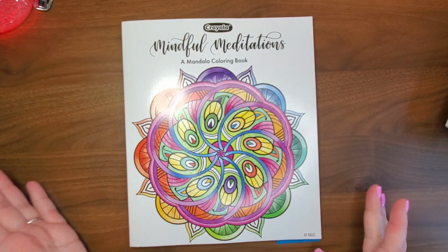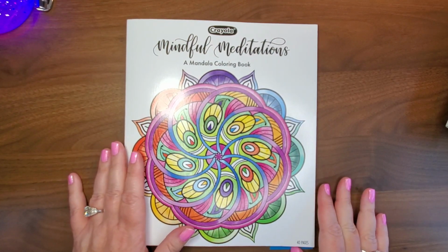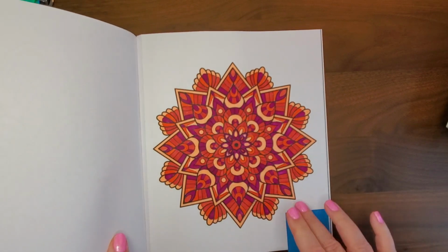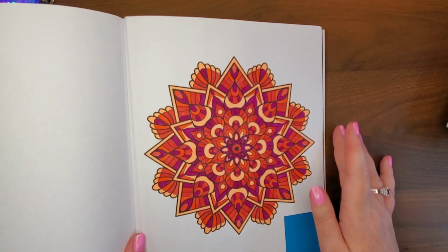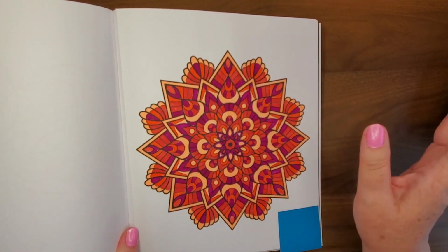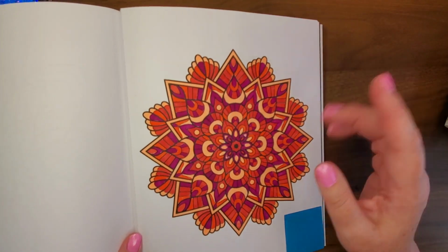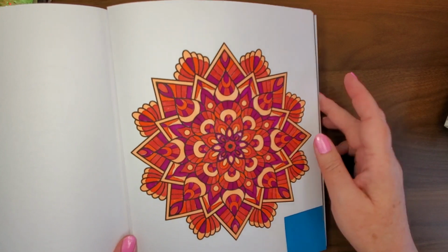So this one I think is a project book also. I am trying to gain an appreciation for mandalas, and I use this as a random pick. Both the page and the color combination are chosen by the random generator from Google. I think this has 80 pages, so I go 1 through 80. So far, I've not had a duplicate page come up because I haven't colored that many. If I did, I would just hit it again. But if it's a blank page, I'm not cheating, I'm doing it.